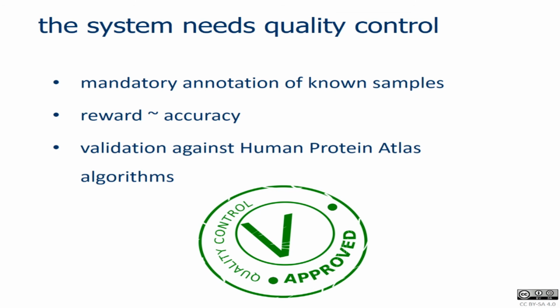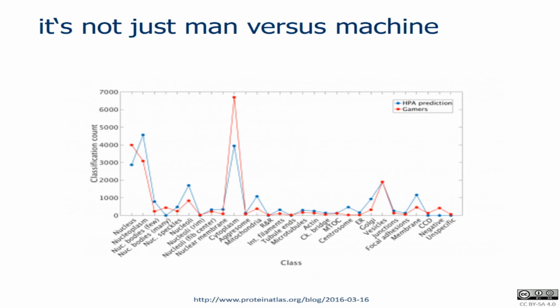Now, these are still people, and they will make mistakes, so the system is in need of quality control. And this happens by a mandatory annotation of known samples. Other than that, players are only rewarded based on their performance, so the worse they are doing, the less reward they will get. And in the initial phase at least, all of these results will be validated against the currently used algorithms.